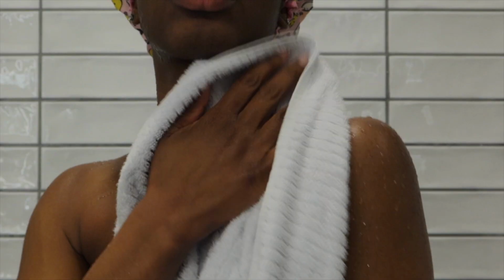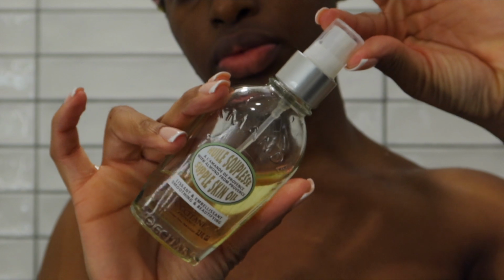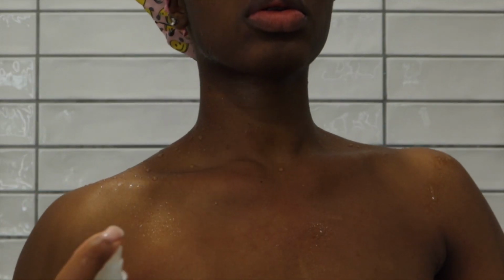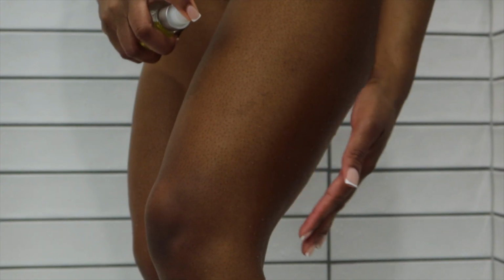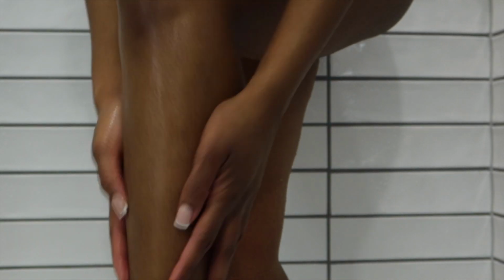So once my shower routine is complete, I like to just pat dry just a little bit so that I can apply my body oil. I personally can pick this one up from Sephora and I really just love the way it makes my body feel. It makes it feel so soft and it smells really good.